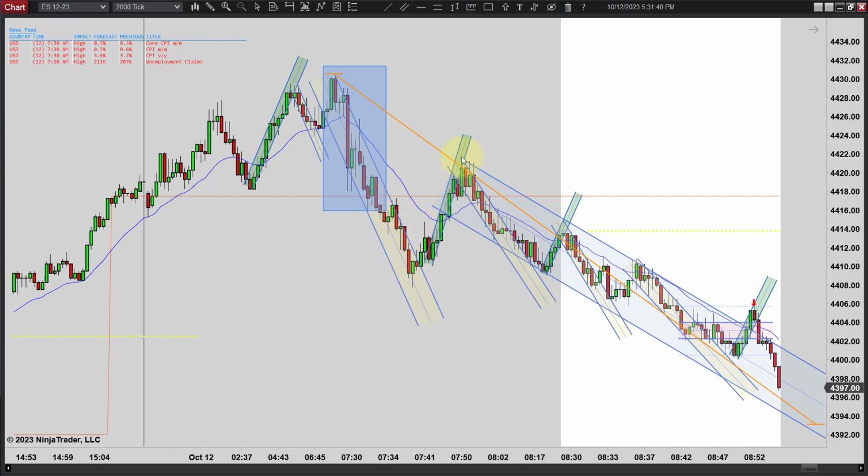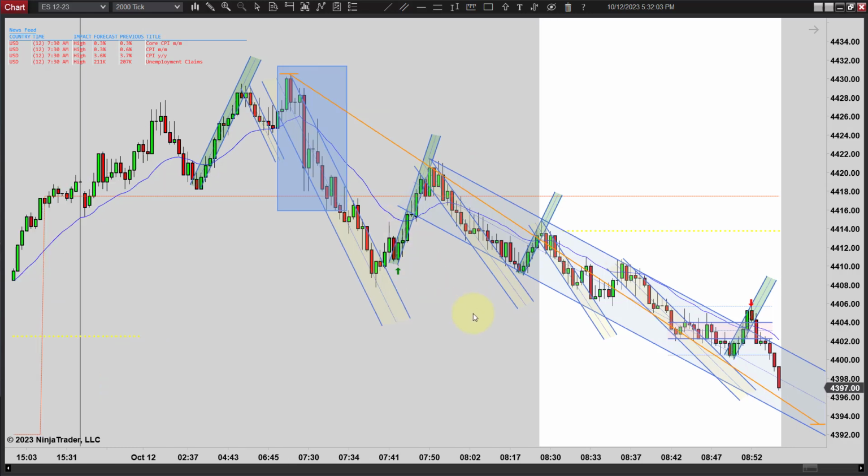Then we rallied here. I don't think you want to. This long here is a possibility. I didn't mark it. It's a possibility. That's the first break of this channel. You would expect that we'd probably get two legs back to the EMA first, but sometimes it could tick higher and trap you and run down. But that's a possibility, just to try to, if you got room between there and the EMA, maybe you try to ride that back.